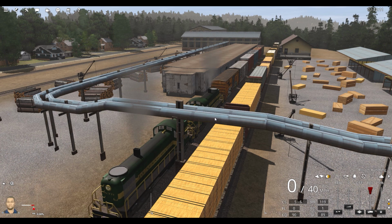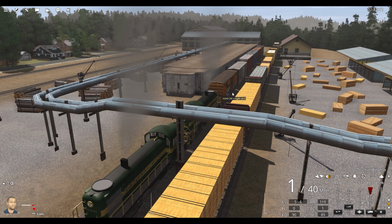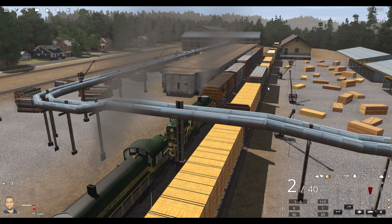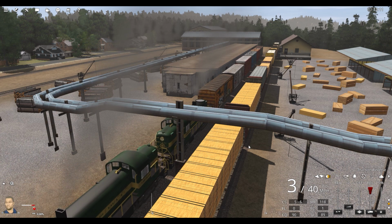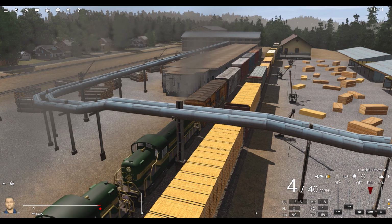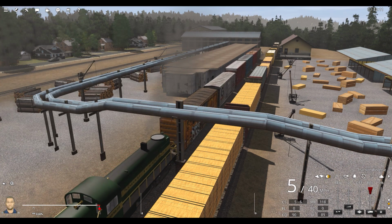So the way the lumber mill works, we have two tracks. One track is for loading box cars. The other track is for loading bulkheads or flat cars. Typically, the way it works is the box cars take lumber to the towns and the warehouses for consumers, and the bulkhead flats take lumber to the industries that need the higher capacity loads and things like that.